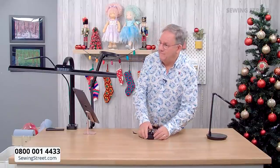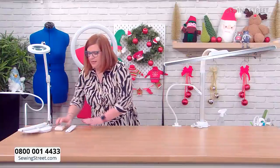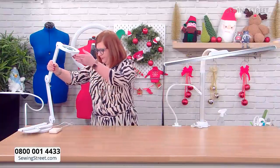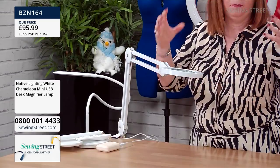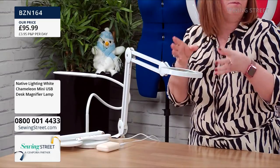Oh, no, magnifiers. Now, what are these called then? So this is the mini chameleon USB magnifier. Now, even though it's called mini, don't worry, it's not small. It's not small at all. It's smaller than some of the others. So we have a big 7-inch one, and then we have a small desk one, and then this is like our middle size one.